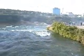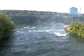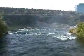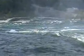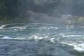This is part of the American Falls. It just breaks into half, but the bigger area is to my right. Look at that. That's where it drops. Look at that little boat. That's the Maid of the Mist on the Canadian side. See if we can zoom in closer to that boat.